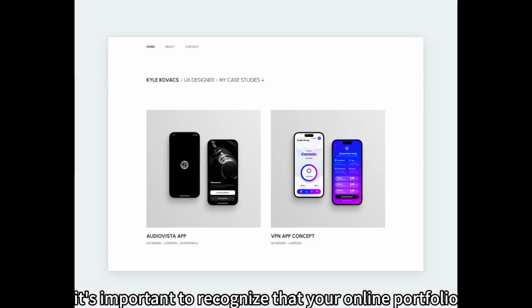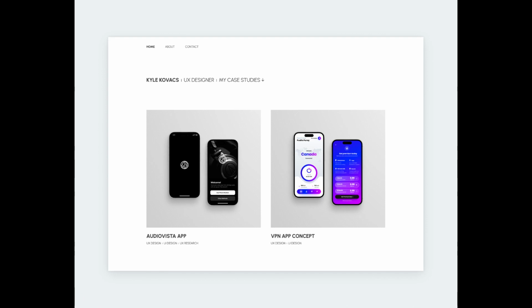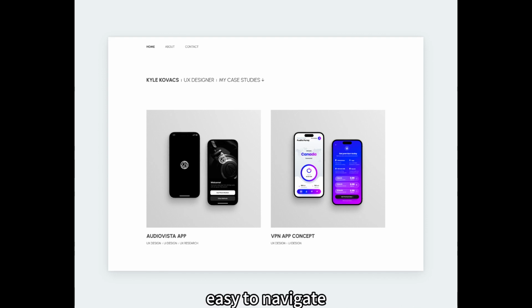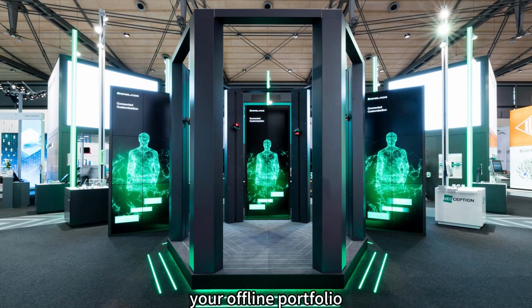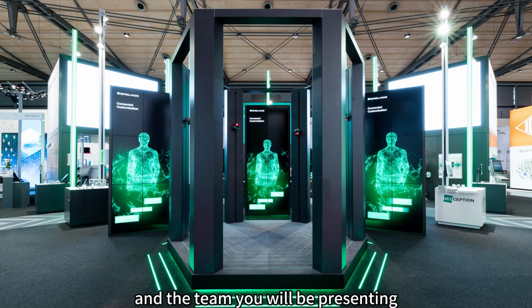Differentiate between online and offline portfolios. It's important to recognize that your online portfolio and the one you present in person are not the same. Your online portfolio should be visually appealing, easy to navigate, and highlight your best work. On the other hand, your offline portfolio should be tailored to the specific needs of the hiring manager and the team you will be presenting to.